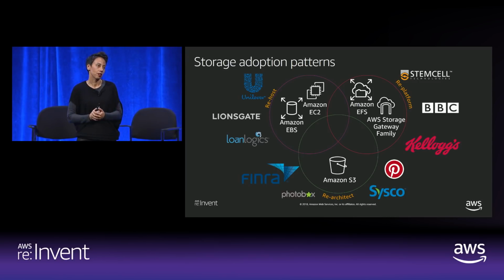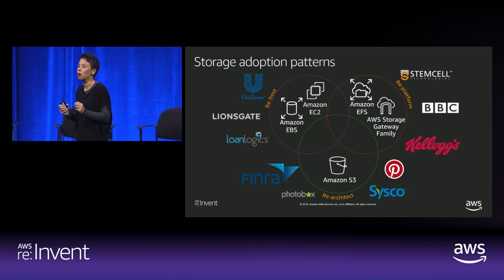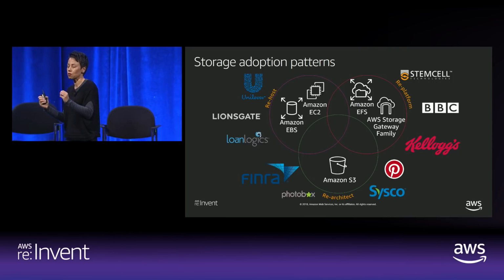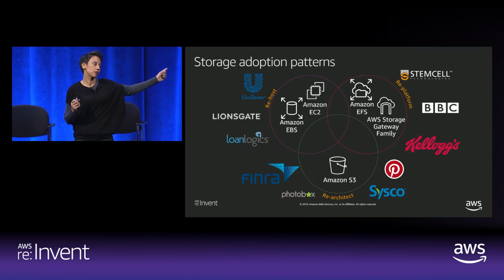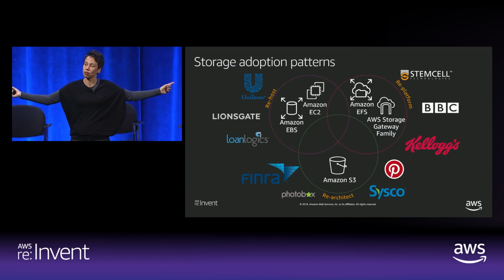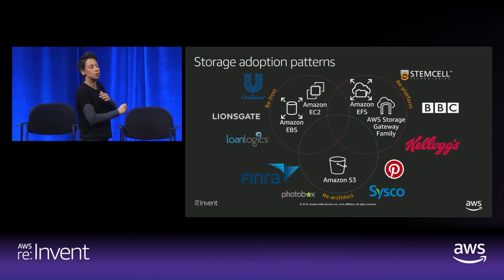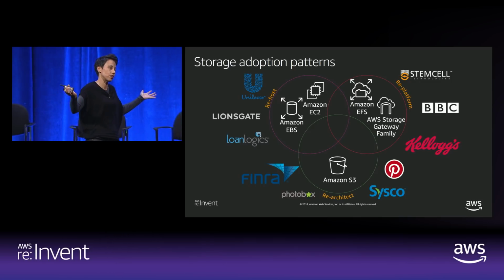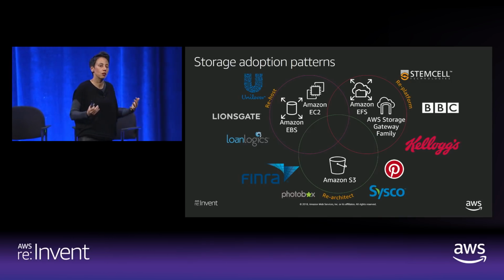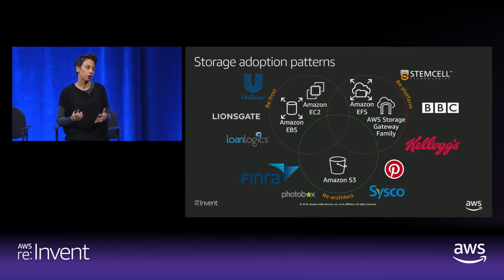Here's the interesting thing. You would be surprised how many seemingly conservative customers start with re-architect and later do lift and shift. These 3 adoption patterns are not sequential. That is my one big takeaway from working with customers over the last 8 years I've worked on AWS. It's not sequential. People pick the adoption pattern that matters for their business.